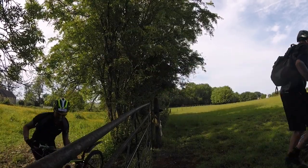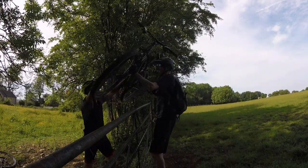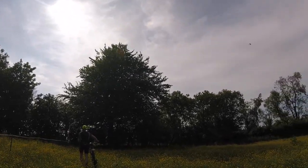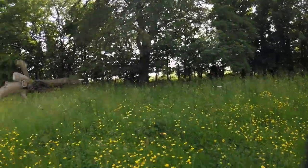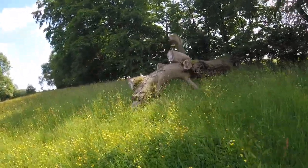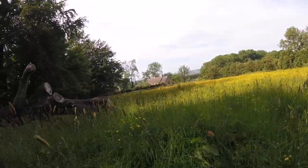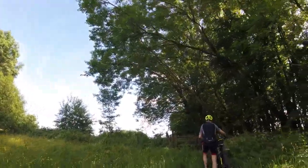Right, remember, guests, and added the miles. Looking for a gate somewhere along here. But there doesn't seem to be one. Pretty sure we're going the right way. There's a gate up here, Matt. This isn't going to be an easy push. There's our gate.